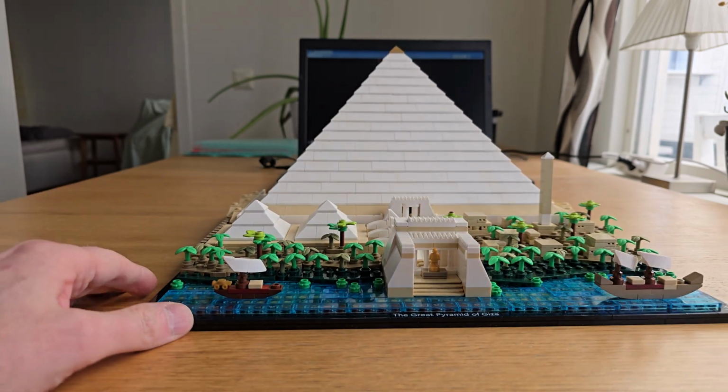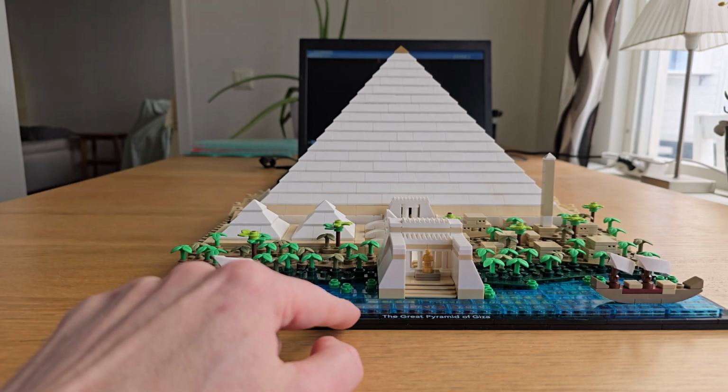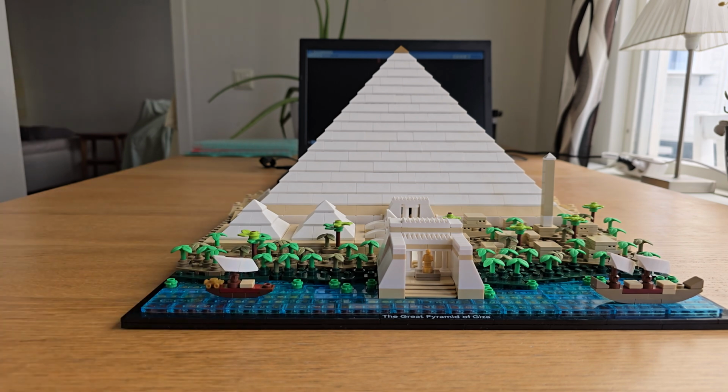And this will make a nice display piece, like most of the things that I buy. I only buy sets that I really do enjoy looking at. That they have great coloring, great build, and a great amount of detail. And in terms of detail, you can't go much lower than one stud. So that's one of the issues with the architecture series, I guess. But that's fine.